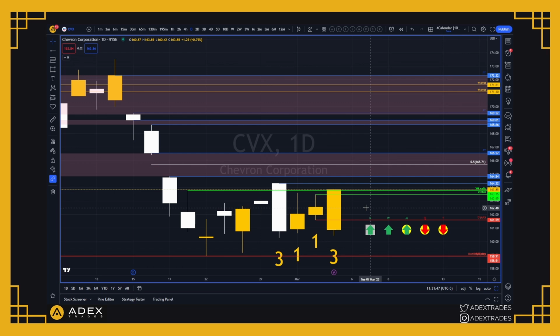Take it to target, have a plan, and once you go into the day, like this is the plan, and everything aligns, you take it. CVX didn't even trigger inside day yet, but we were already at 50% of the previous day. We knew where CVX was going to head today. We knew that. So because we know CVX is heading towards 165, towards its gap fill, let's get into some calls.